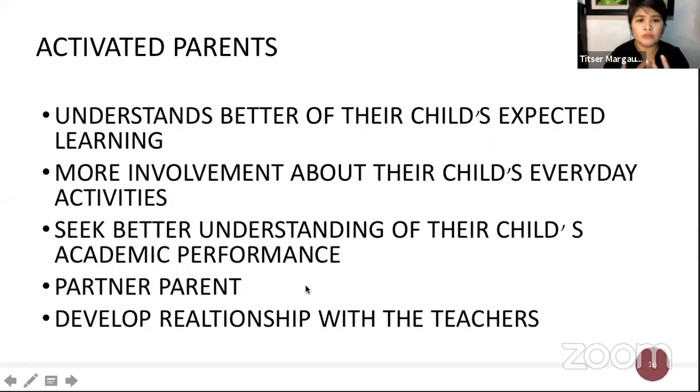So when parents are activated and we redefine our relationship with them, the parents understand better their child's expected learning, because you gave them a clear and accurate picture of what the child can do at this point in time. In special education, we call this the present level of performance, or present level of educational performance. So when parents are activated, they understand better their children's expected learning. They know where to start. Next, more involvement in their child's everyday activities, because they are activated. They know what is next. They know what to do. They know the schedule for the whole week. So they can facilitate learning at home, seek better understanding of their child's academic performance, become partner parents, and of course develop a relationship with the teachers.